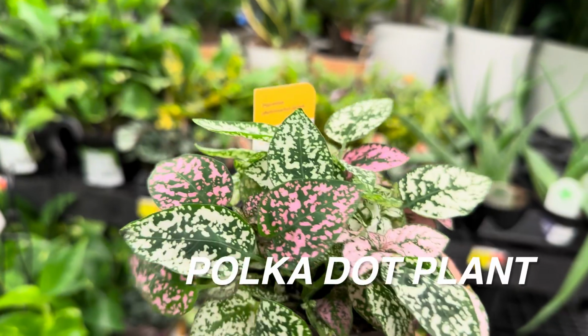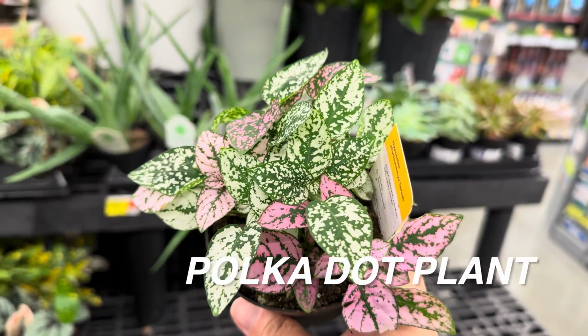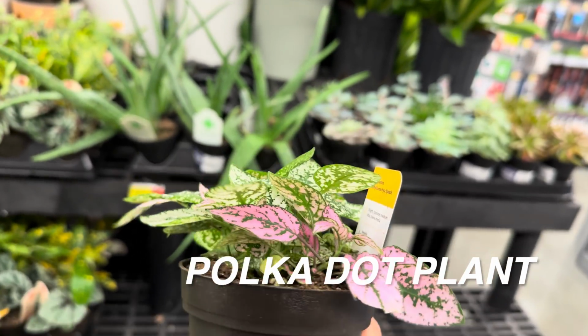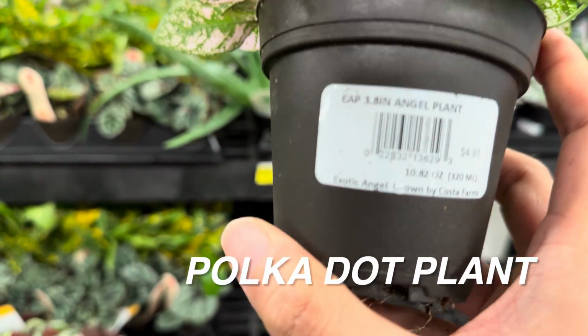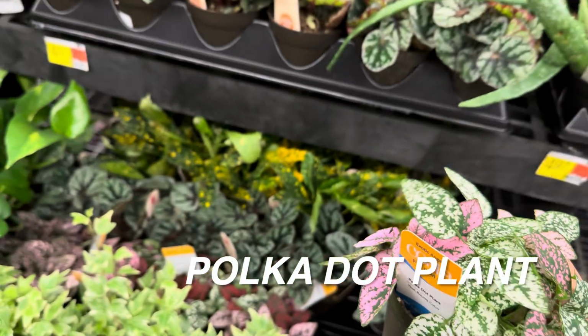This one is a polka dot plant. Really nice looking one for $4.97 by Costa Farms. There's some pink, there's some white, but I think I saw one that had all three colors, pink, white, and red. Yep, this is for $4.97. These are nice starter plants.